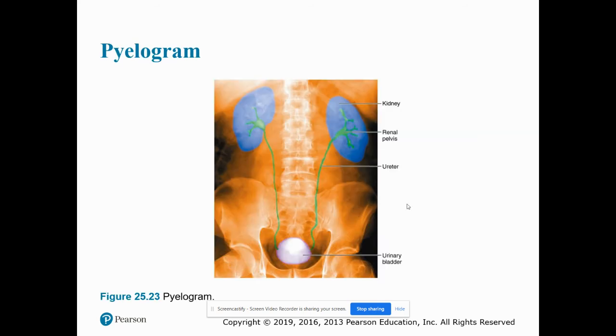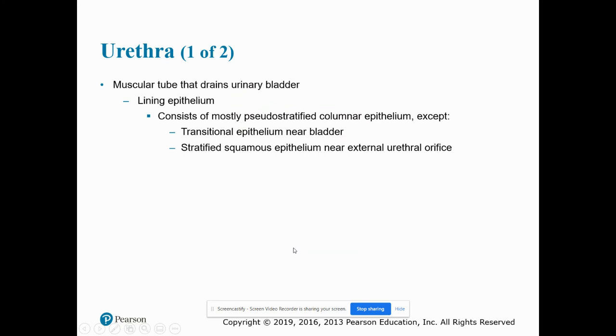This is showing the kidney, renal pelvis, ureter, down to the bladder. The urethra is a muscular tube that drains the urinary bladder. It consists mostly of pseudostratified columnar epithelium, except near the bladder, where it's composed of transitional epithelium, and near the external urethral orifice, where it's composed of stratified squamous epithelium.